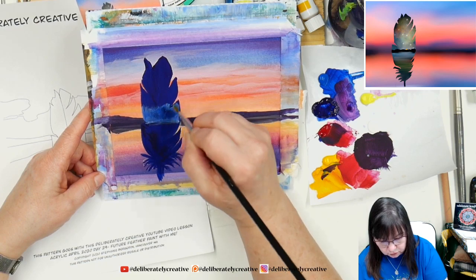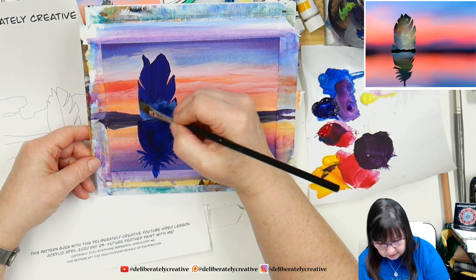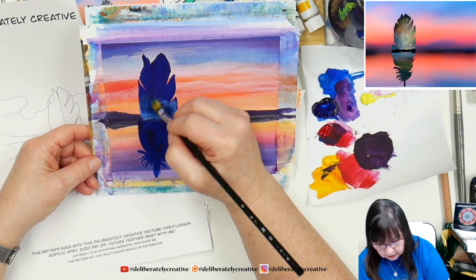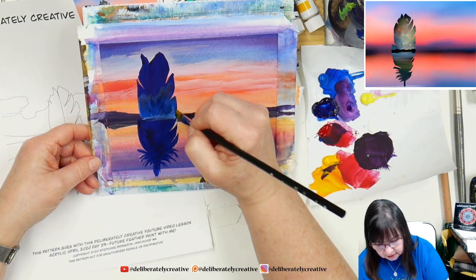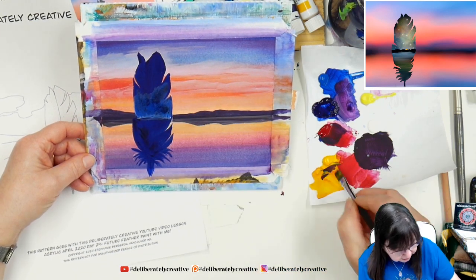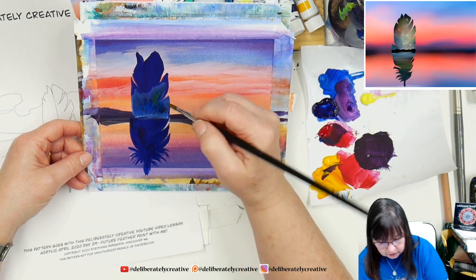So I'm just pushing it around, glazing. We're glazing it in and making this kind of a cloudy, nebula type of sky, like a sky on another planet. I'm going to take a touch of yellow and work that in.